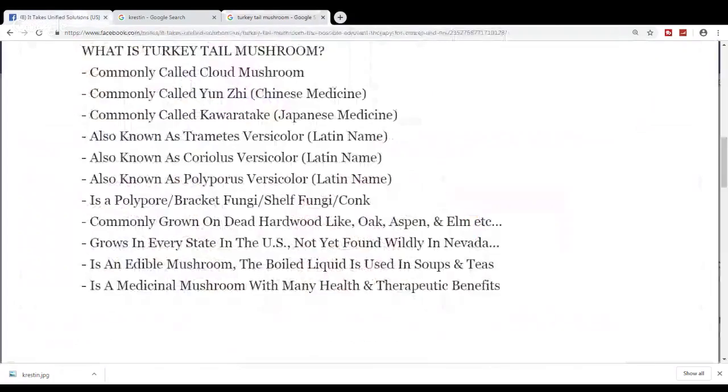So getting back into it, turkey tails are commonly grown on dead hardwoods like oak, aspen, and elm, and other woods. I live in an area where there's a lot of aspen, for instance. Excuse me, alder as well. I should have put alder up there. Definitely should have put alder up there. A lot of alder in my area. I see turkey tail on alder all day up here.